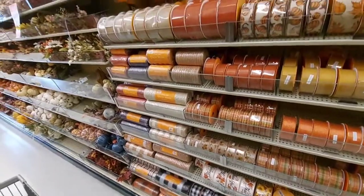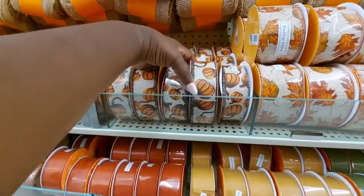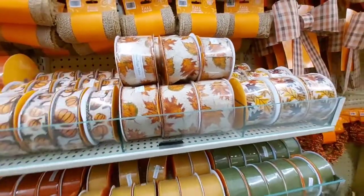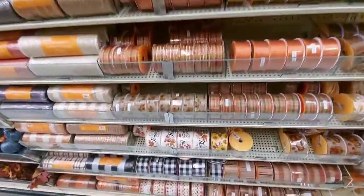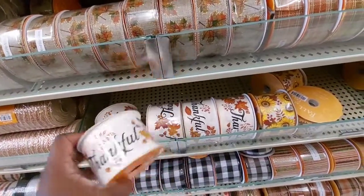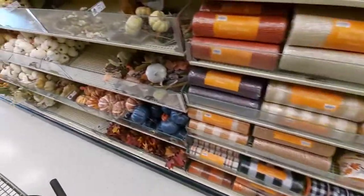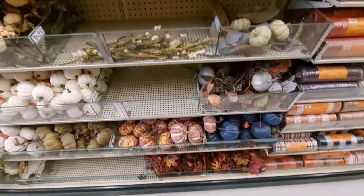Yeah, I don't think I'm gonna be doing too much with the black and white this year. Oh, I love this. This pumpkin ribbon is cute. Like the leaves too. Got your burlap up there. This is pretty. It says thankful all the way around. Oh, this is pretty. Really pretty ribbon. Here are some more pumpkins on a stem, so if you're doing some type of arrangements.